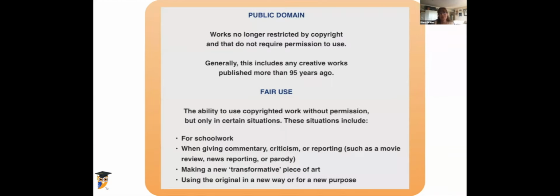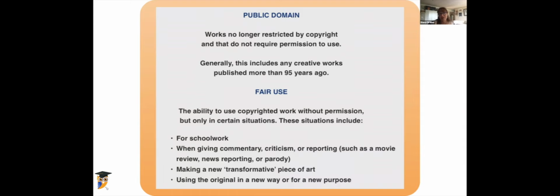And then it goes on because there's some exceptions to copyright law that we should all know about, public domain and fair use, which is really important for teachers to know about because if we use stuff for schoolwork, that's protected under fair use. So all of that's pretty easy for kids to understand, but the part that's a little bit confusing is what is a transformative piece of art that's protected under fair use? So we wanna show them by letting them make a transformative piece of art.